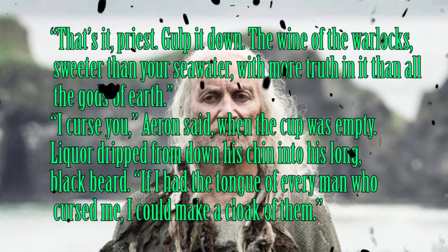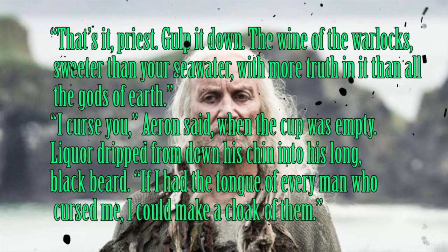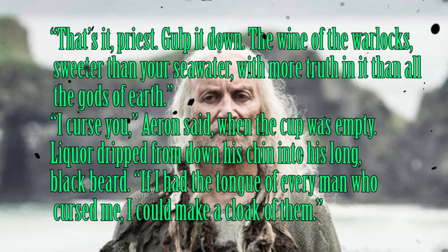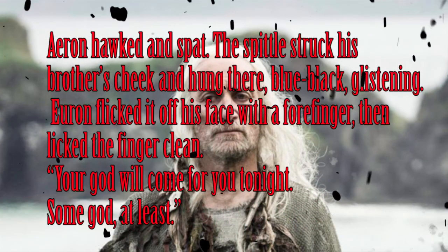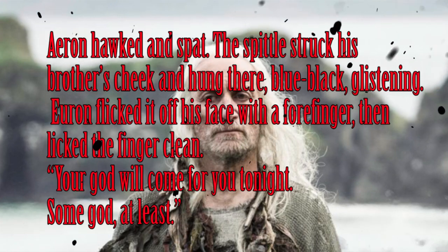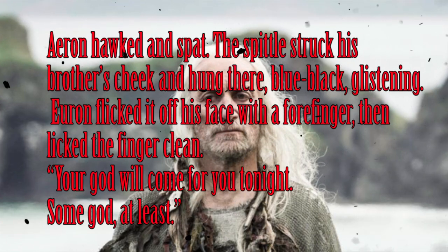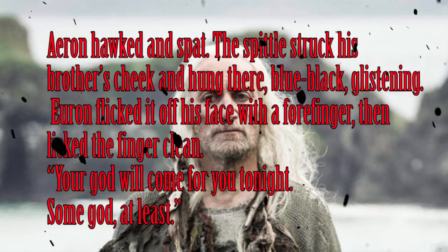"I'll curse you," Euron said. When the cup was empty, liquor dripped down his chin to his long black beard. "If I had a tongue for every man who cursed me, I could make a cloak with them." Euron hawked and spat. The spittle struck his brother's cheek and hung there, blue, black, glistening. Euron flicked it off his face with his forefinger, then licked his finger clean. "Your God will come to you tonight.